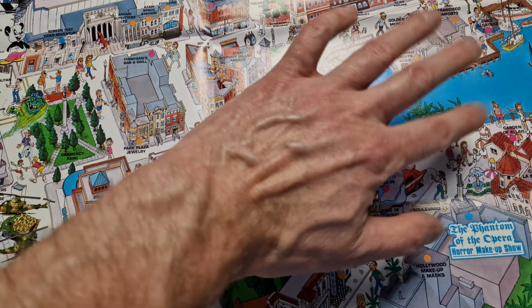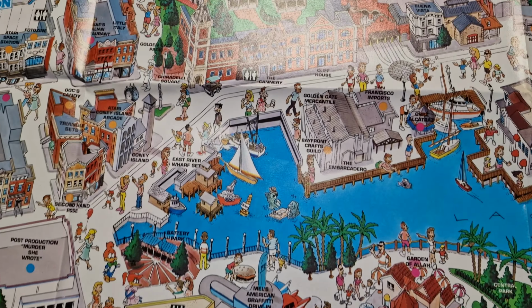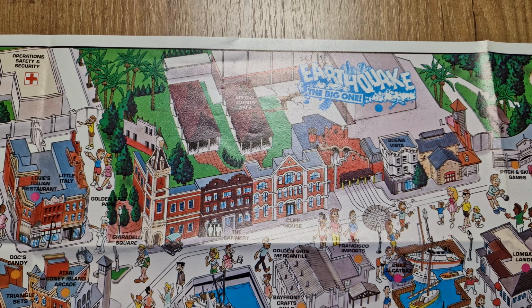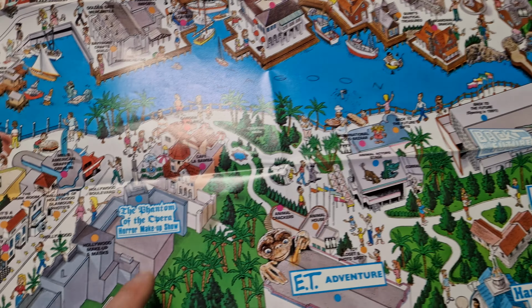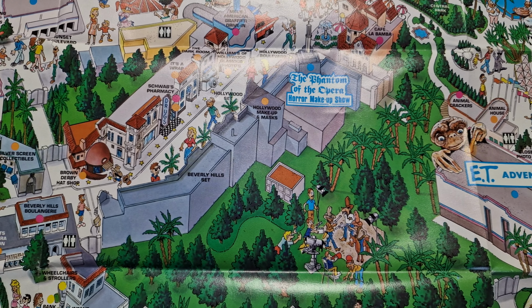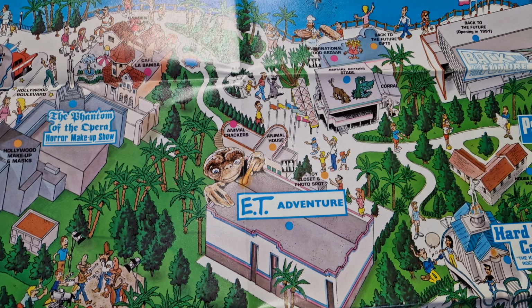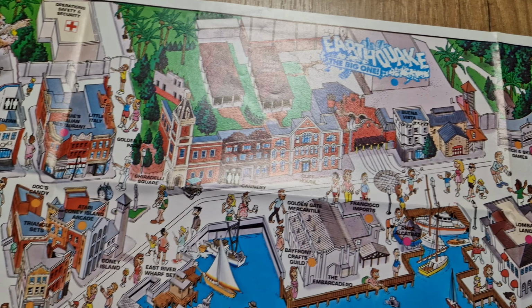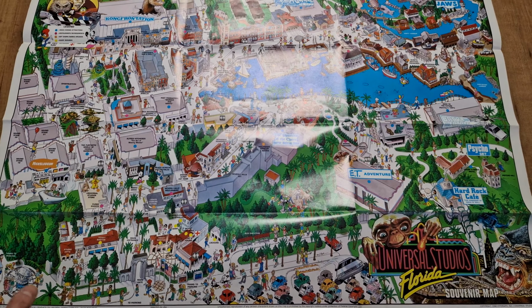Oh, you have to excuse the glare on the map. It's wintertime here and the lighting isn't the best. So let's see, do we have anything else of interest? Phantom of the Opera horror makeup. Let's see. Nothing else that I can find. Well, okay. It's a pretty cool map if you ask me.